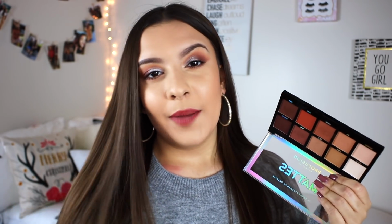So one of the first ones that I raved about in that video was the Profusion Cosmetics Mattes Palette. I have this on my eyes today. Anything in my crease or my outer corner, this is what I'm wearing. This palette is absolutely amazing. I cannot believe I only paid $5 for this. The quality on this, the lasting power, the range of shades. This has 100% been like my favorite go-to palette in the month of November since I tried the Profusion makeup.